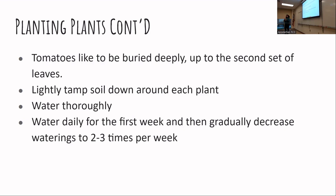You don't want the top of the soil block to be exposed. So you want that to be covered with soil, but again, not too deeply. So it's kind of a Goldilocks zone. Water thoroughly once they're planted, and then water daily for the first week. Again, gradually decrease your watering as the root systems get established, to 2 to 3 times a week.